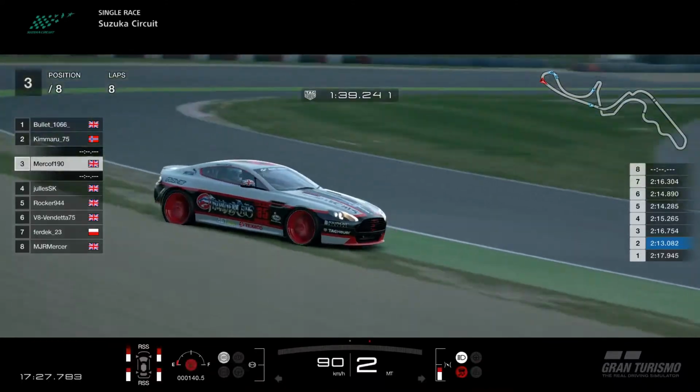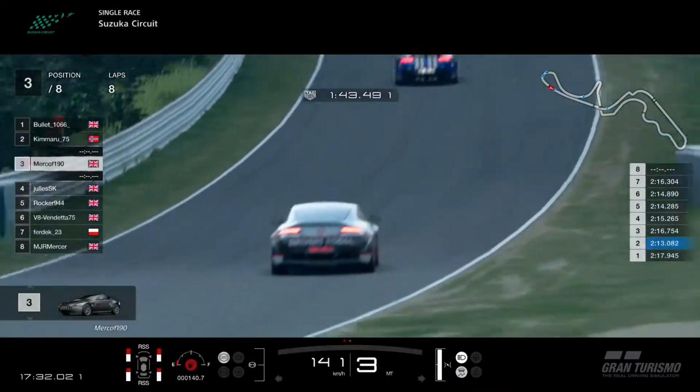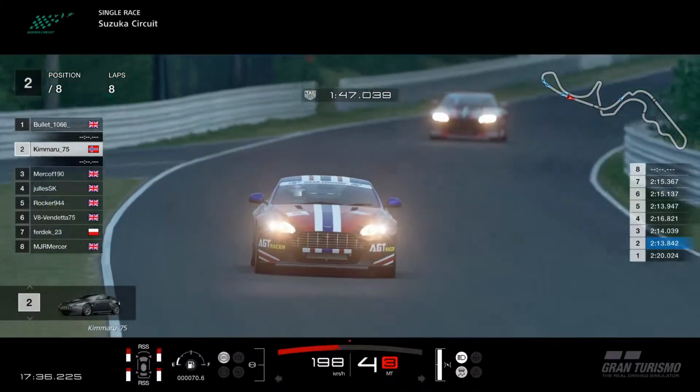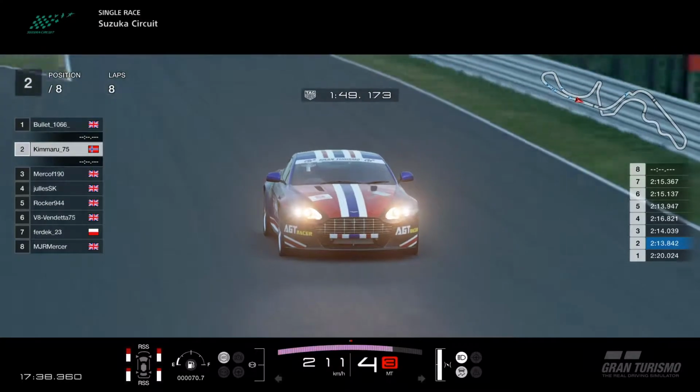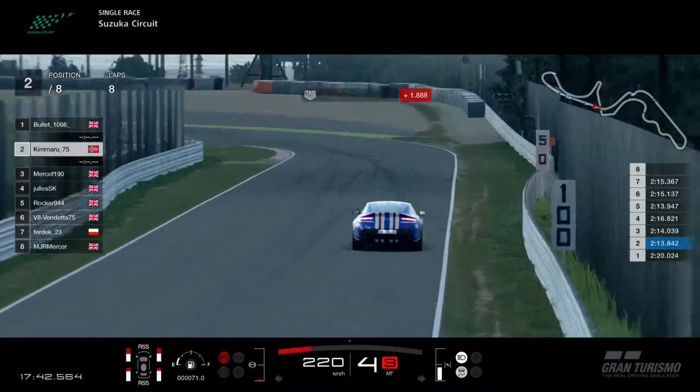Wide again. He is struggling with his tires. And his fuel is on the red. He's been burning fuel like crazy. Kimaru still has a good amount of fuel left. Will Kimaru jump into the pits?